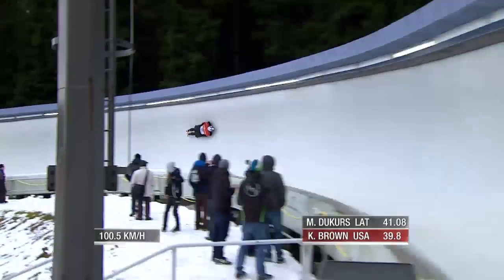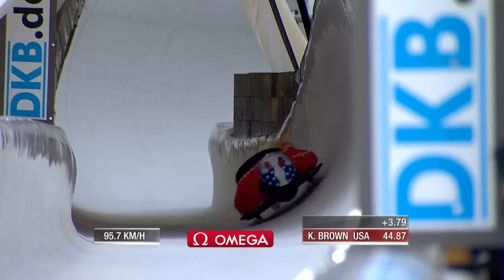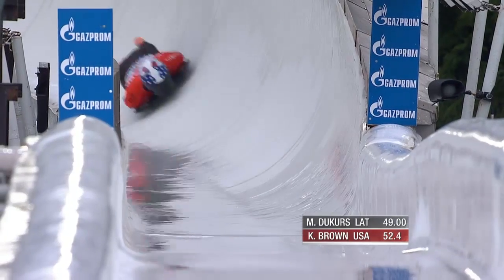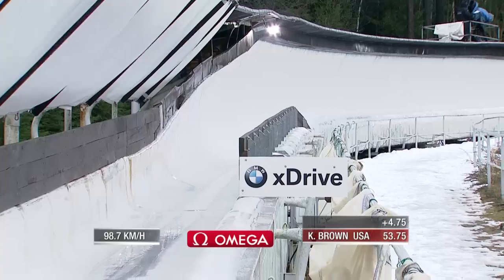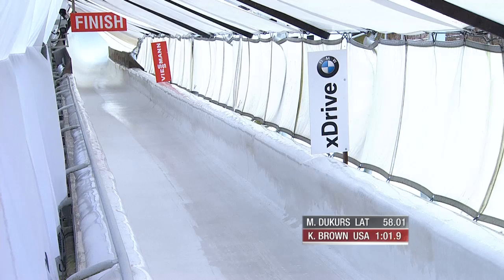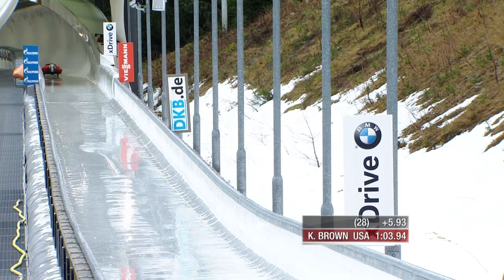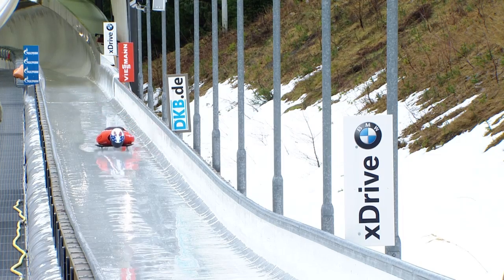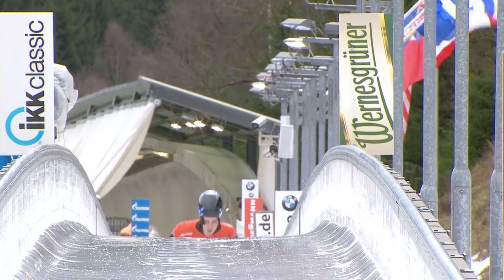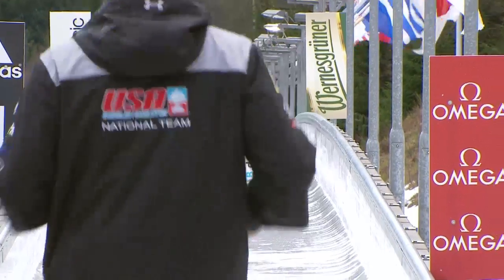Wow, he's keeping the line neat and tidy, 100.5. And on the exit, 95.8, little quicker than the Romanian we just saw. 98.7. It's 10 kilometers down to Ducars. 28th. And across the line, 28th place, 1 minute 3.94. I doubt he will ever have a slower slide in Altenberg. If he runs into worse weather conditions, possibly so, but first time ever on the track. And he has seen Altenberg at its absolute worst. It's been a real different week.